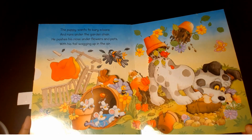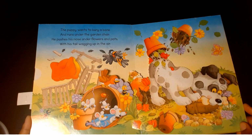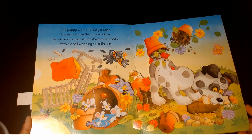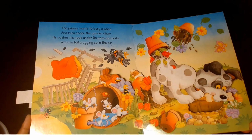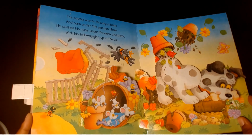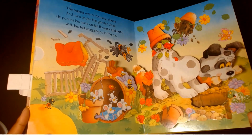The puppy wants to bury a bone and runs under the garden chair. He pushes his nose under flowers and pots with his tail wagging up in the air. Gotta find it.